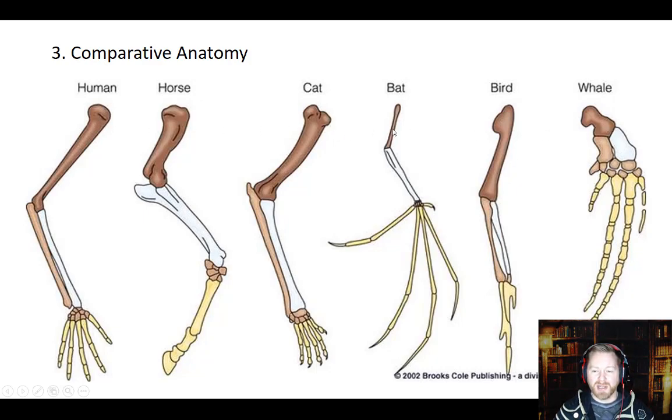What this suggests is not that we evolved from each other, but that we all share a common ancestor who had very similar bones that all of these guys have. It probably had a humerus, some type of radius and ulna, carpals, metacarpals, and phalanges, and it was successful. The DNA that built those features was successful, so that allowed them to live better and to be more likely to pass that particular trait onto their offspring. And thus, it was maintained because it's a good structure. It helps us survive in the world in which we live.